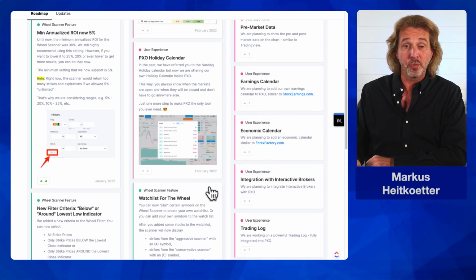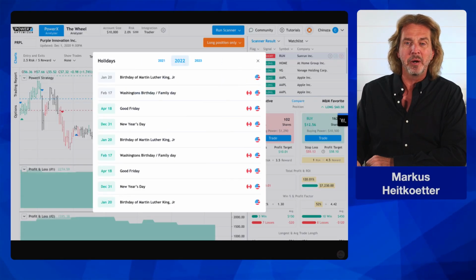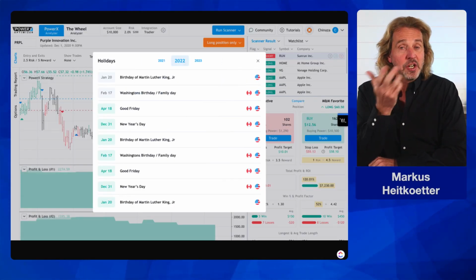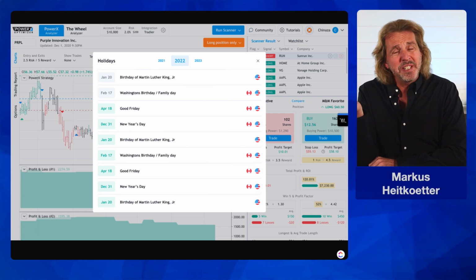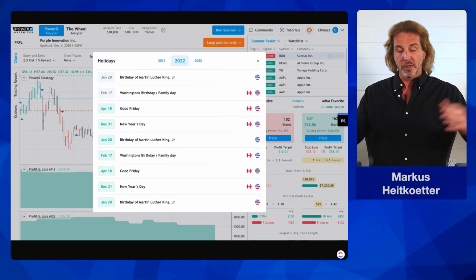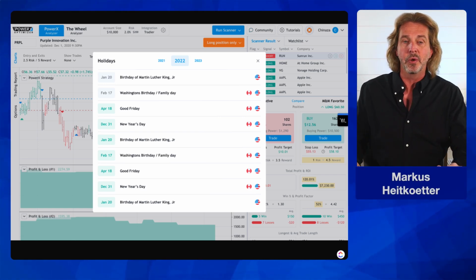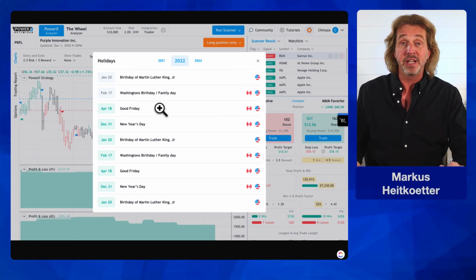February 2022. We also will have a holiday calendar, so that's something small, but especially when you're international, you might not know. Gosh, there was Martin Luther King Day last week. Why were the markets closed in the US? You might not have seen that, right? Because if you live in Australia, in England, in Germany, in Austria, I don't know, wherever you live in the world, this might not be a holiday for you. And you're ready, and in the afternoon, you're getting in front of your computer, and then you say, what the heck? So this is where we will show all of the important holidays for the US and for Canada.